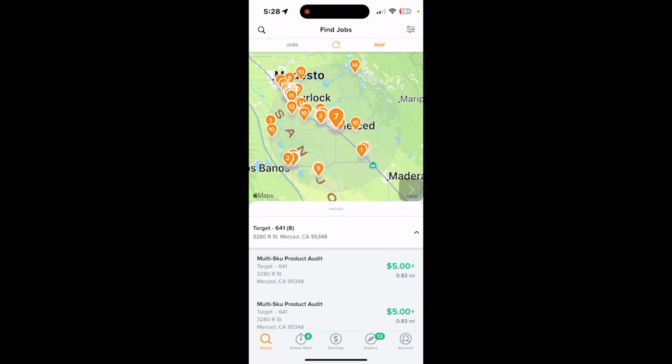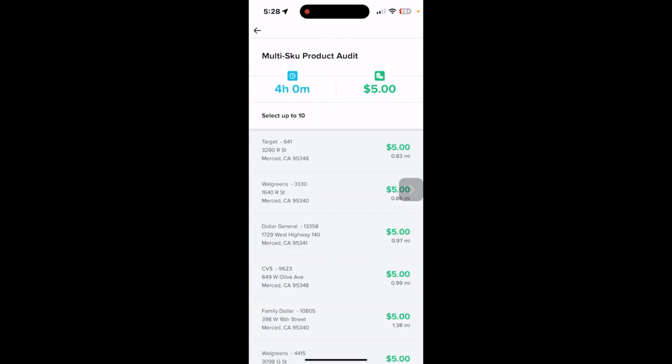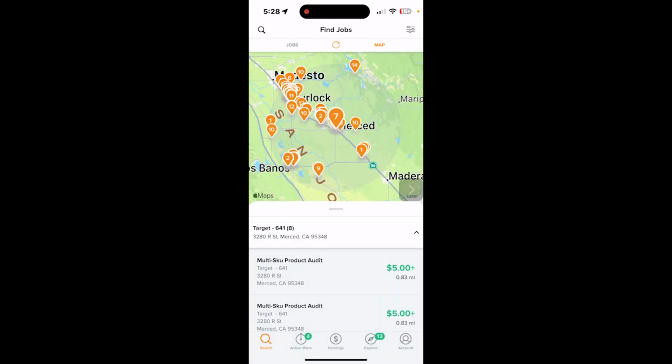And let's see all the jobs here. Let's see, there's 8, 5, 10, 15, 20, 25, 30, 35. So you can make $35 within an hour of doing these jobs at Target. Some may take a little longer, some may take a little less. It all depends on how fast and effectively and efficiently you work. So yeah, that's pretty much it.